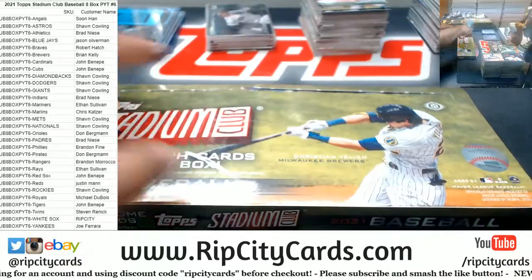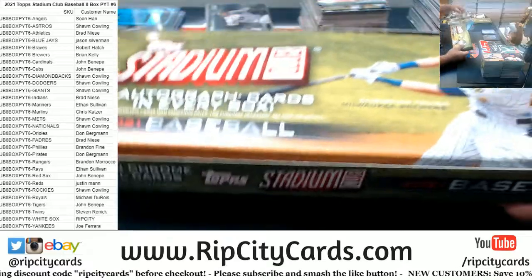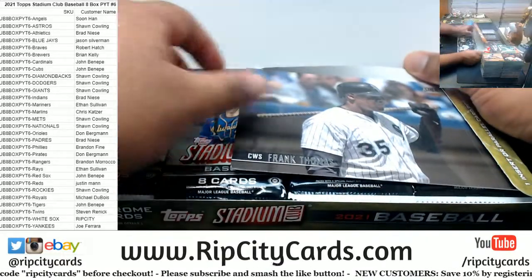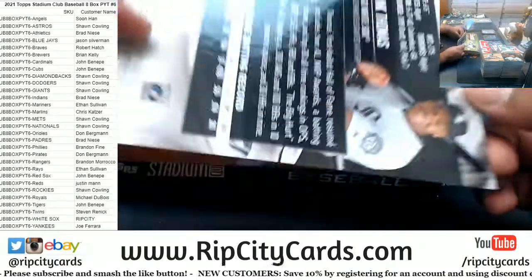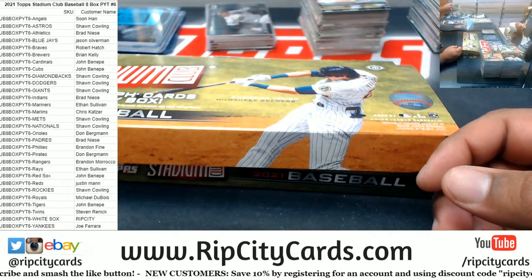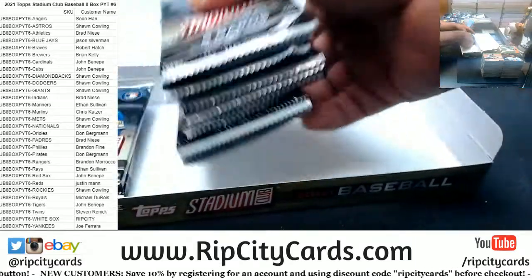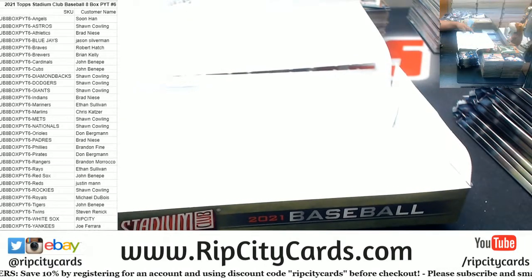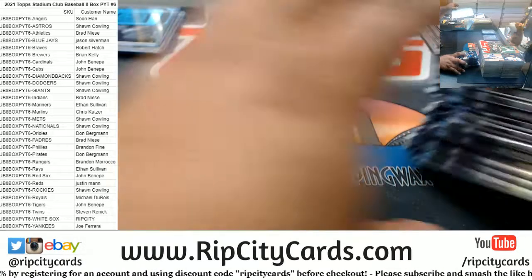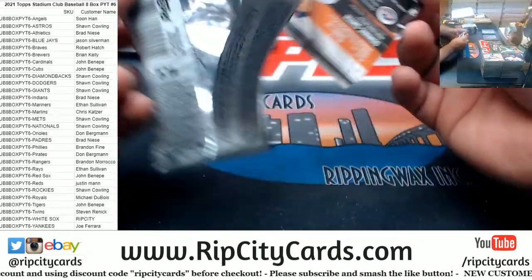We got another box topper with some damage here. It is the Big Hurt, Frank Thomas. I'll go ahead and throw a pack in there for you in case you want to get that replaced. Thank you.